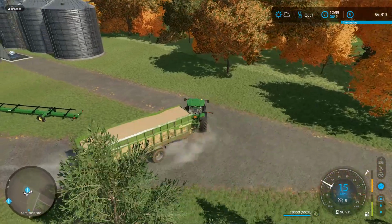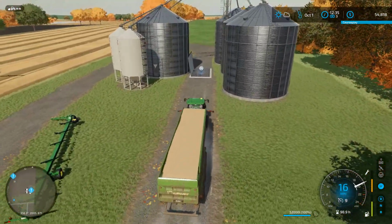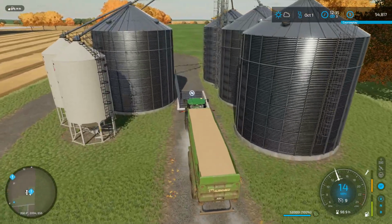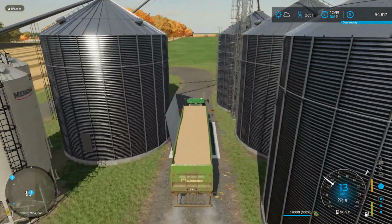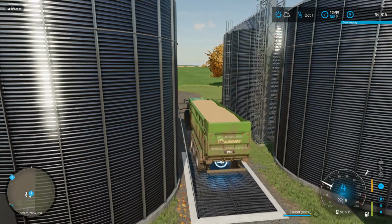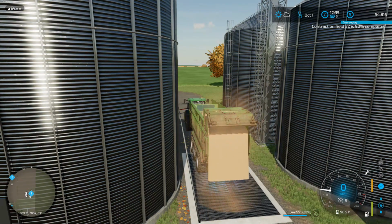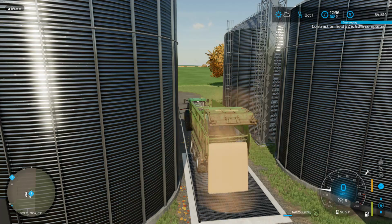Well, the soybean contract on field 32 is complete already. And we have a full load, 52,000 litres here, and we've still got a little bit left in the combine. And we'll see if it's worth keeping or not. We'll wait until this stuff sells and the contract completes. Once the money starts jumping up, we'll stop selling, see how much we're left with. It says it's 90% complete now. Any second now.